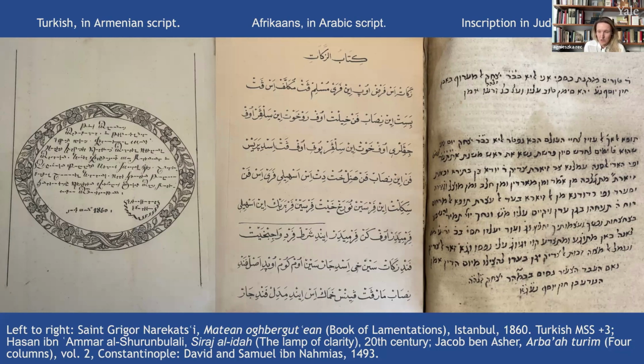So from the left, that is Turkish in Armenian script. In the middle, we have Afrikaans in Arabic script, and then an inscription in Judeo-Arabic from one of our early printed Hebrew books, which was published in Turkey in the 1490s.